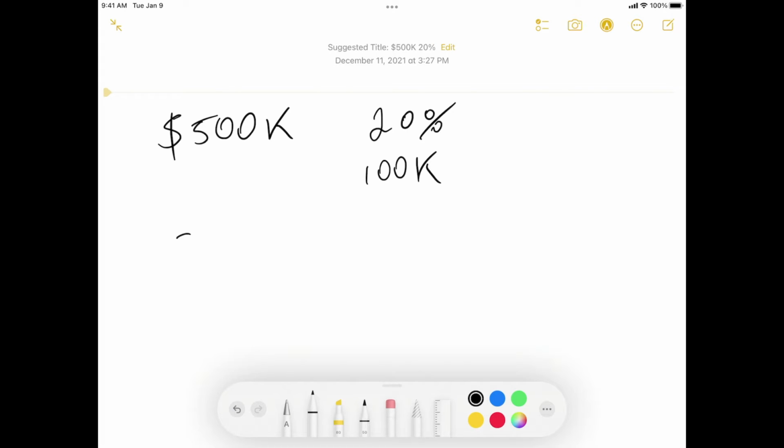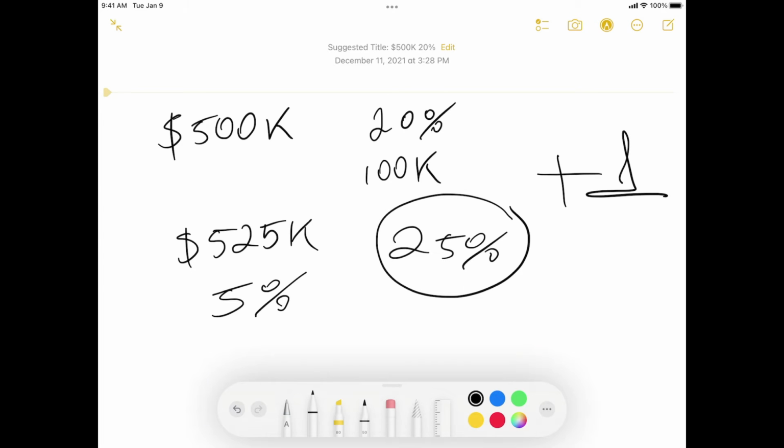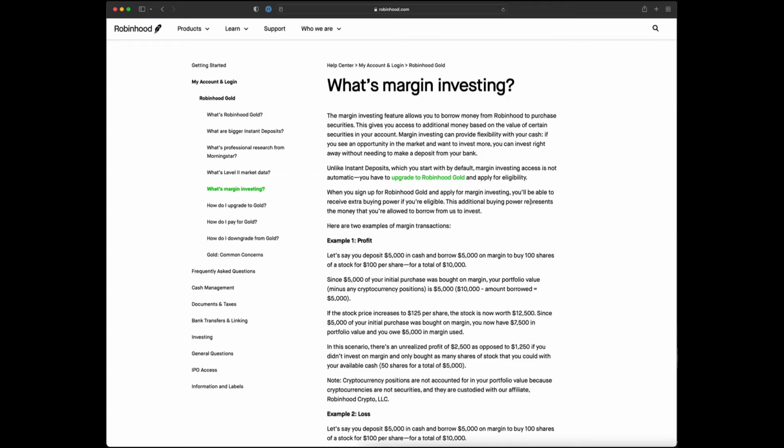Now push forward a year and your investment is raised by 5% or $25,000. What is the return of your investment? Without discounting the interests you've paid along the way, your gross return is 25%. Given that you only put $100,000 down, $25,000 is 25% of that. This is leverage. I'm pretty confident that real estate is the safest leveraged product out there. If you disagree with me, please let me know in the comments.